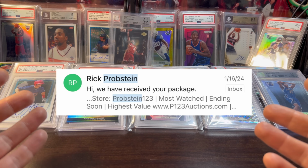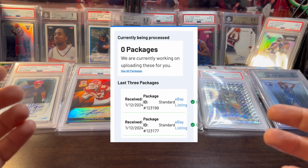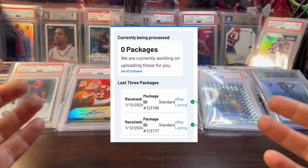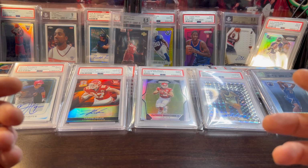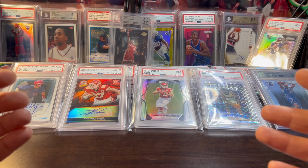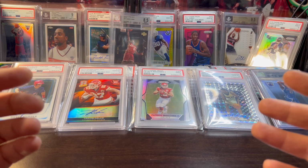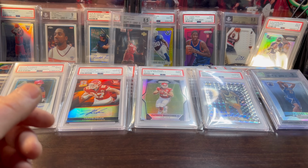Okay, when they received the packages, Probstein was great and emailed that they got everything okay and that they are working on the listings. DC, you just check their site and you can see when they receive your package okay. There's an area for that. So in my case, Probstein only took 3 to 5 days to list my cards up on eBay. DC took longer, a little closer to, I'd say, 10 or 12 days, give or take.